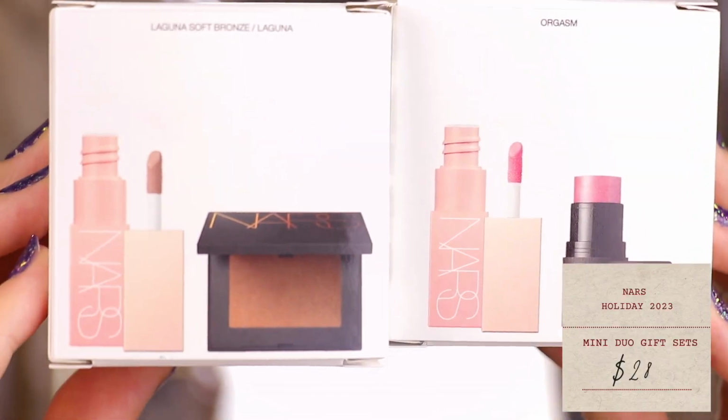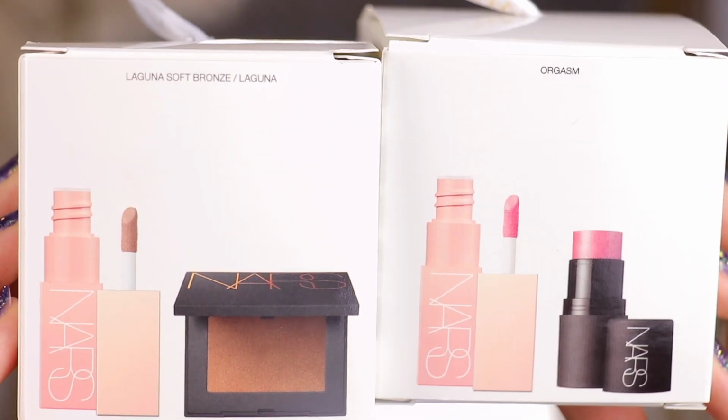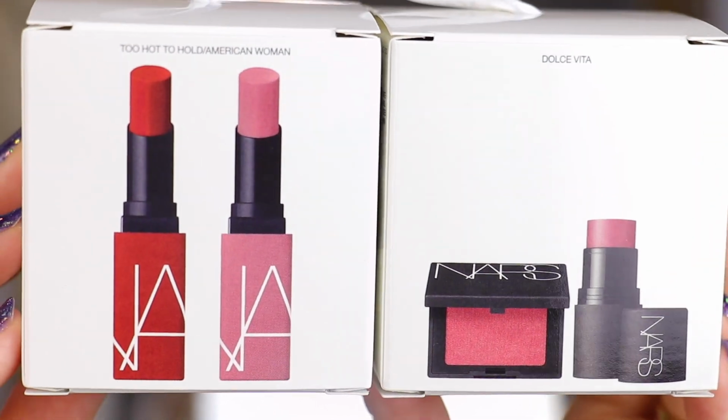And then they typically always do a set where you get some sort of multiple and then mini blush. So this one is the Dolce Vita. I just think these make great little stocking stuffers, or if you have a few friends to shop for and they tend to be beauty lovers, these are amazing. So another popular one that comes out every year is some sort of duo that comes with a multiple as well as like a mini blush. This one is Dolce Vita.